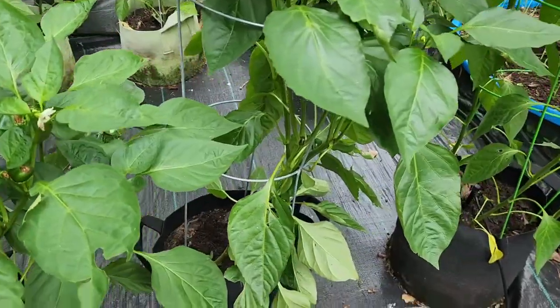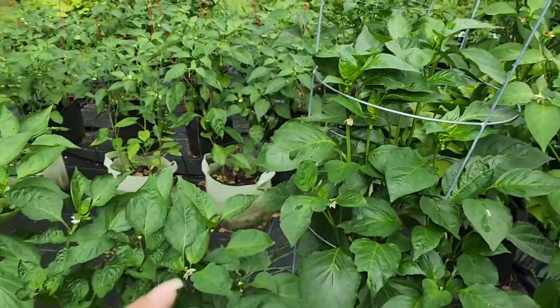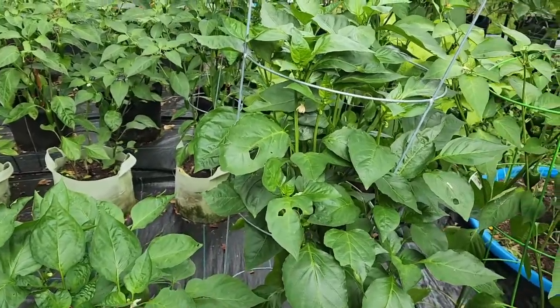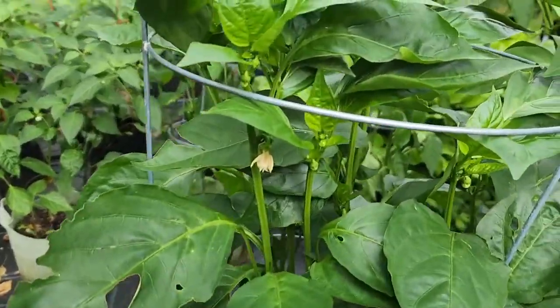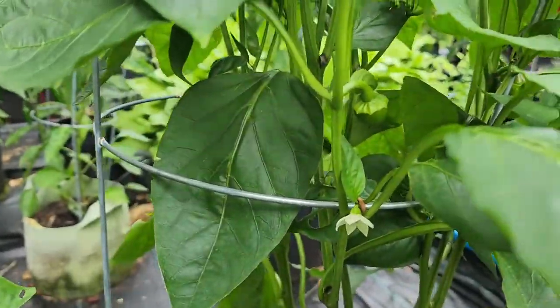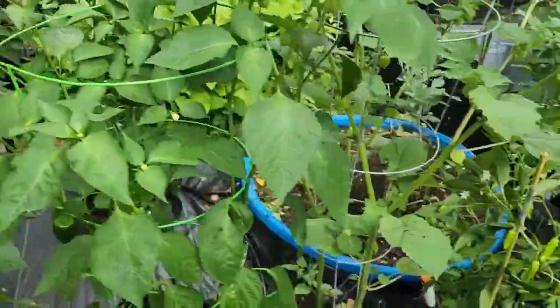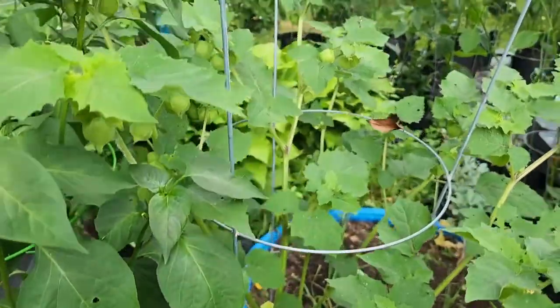And then last but not least, kind of squished in here, it's looking pretty tall. I mean, look at the height of this compared to these. They're all bell peppers, mind you. Here we have the orange bell. So these are orange bell peppers, and they are setting some fruit. You can see we got a couple little babies in there. They're looking really fabulous. Again, the one right here next to it is the ancho poblano. Next door to that, we have ground cherries. I've already harvested a couple from here.